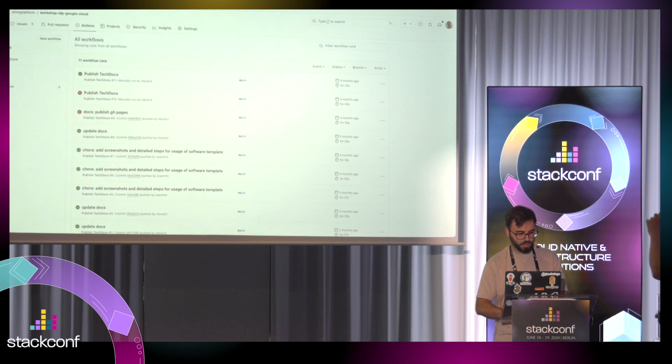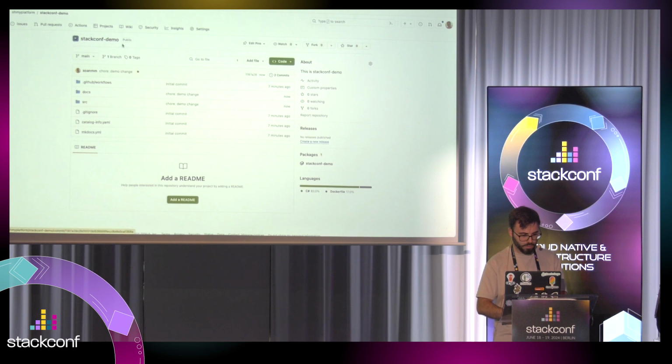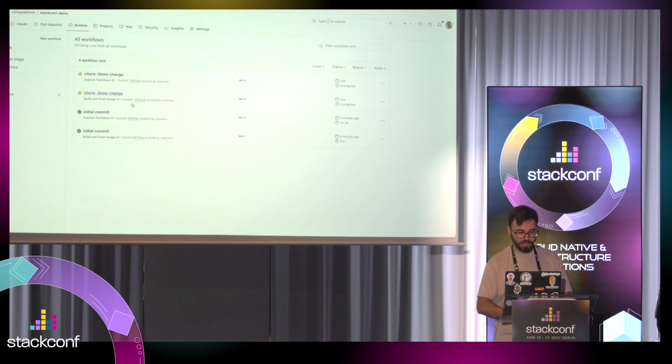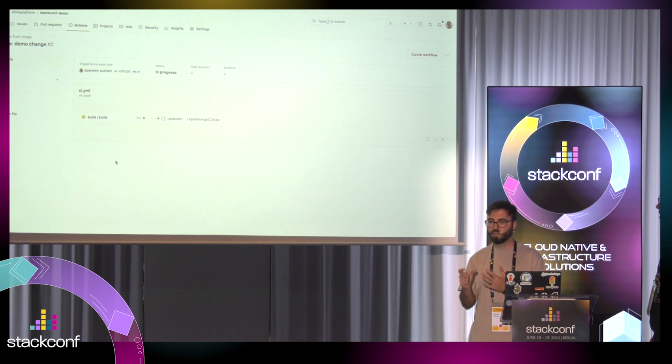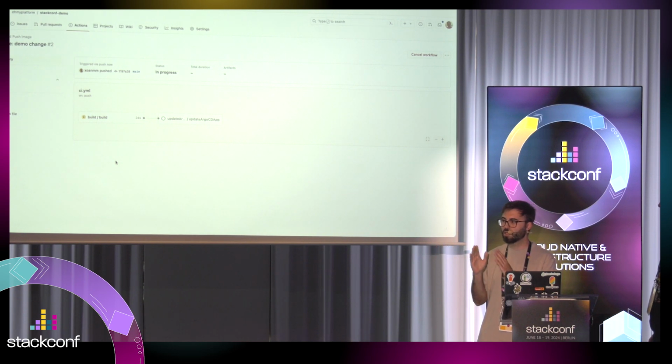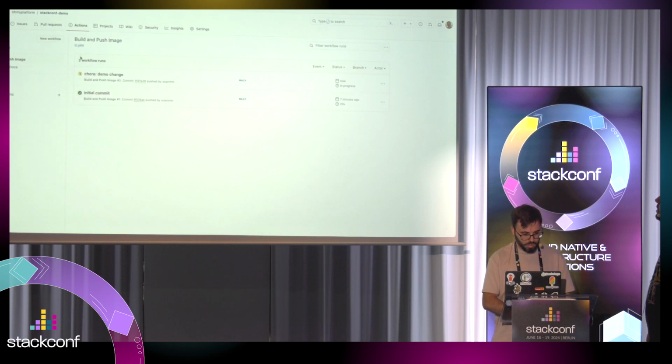And now if you go to the, no, not this one. Let me go to the repository of the demo, that is this one, stackconf demo. So now in the actions, we can see that there are two workflows running. One is for building and pushing the image to the repository. And this one, if you check it, is building the image, and then it's going to update the tag of the image in the other repository. And at that moment, ArgoCD is going to synchronize and reflect the changes directly into production. So it's going to be automatic. So let's see which one finished first to explain it.